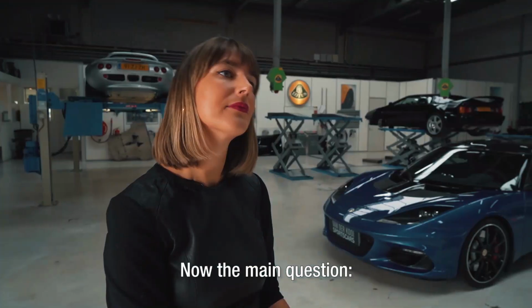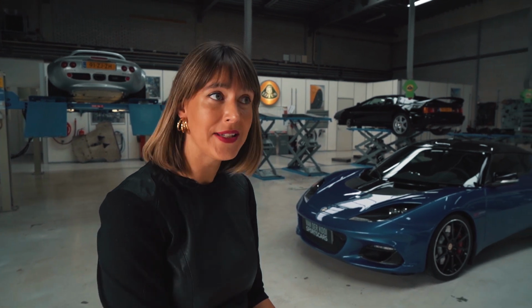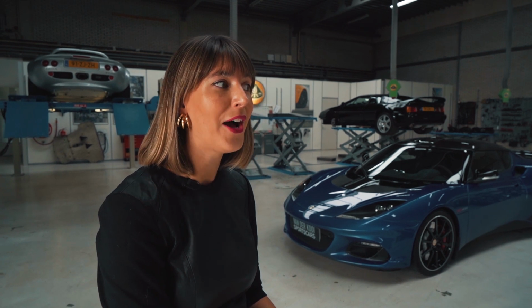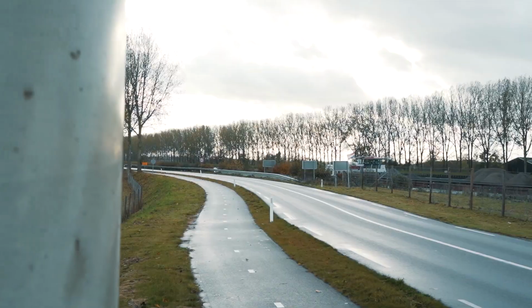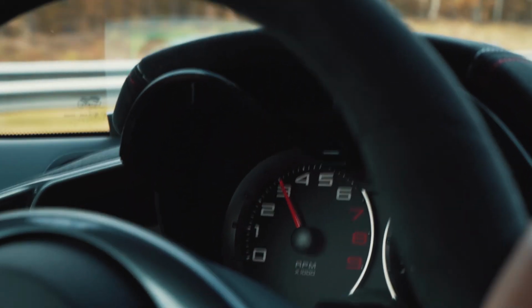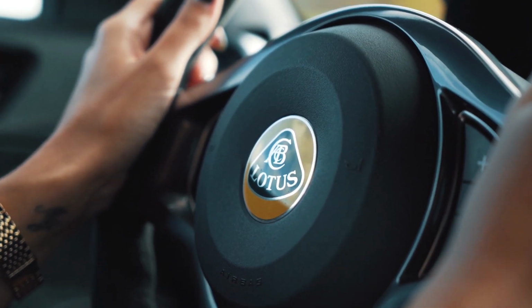Now the main question, how does it perform? Well, it's sporty stiff, first of all, very light-footed. I feel like the suspension, the brakes, the steering, it all speaks to you, from the surface of the road to really into your core. It's a car where you have 100% involvement.